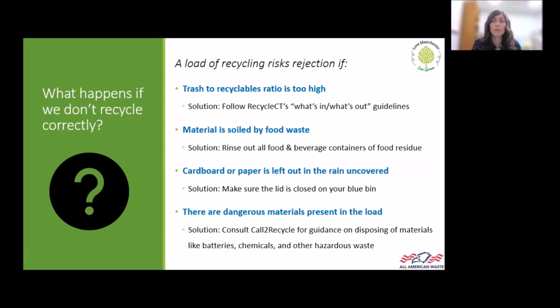Well, a load of recycling can actually get rejected if it has too much of what we call contamination in it. We're going to talk about 4 different forms of contamination here. So the first is if there's more trash than there is recycling. There's a certain ratio where if you go over that threshold, it's going to get rejected. And the best thing that we can do is just be as knowledgeable as possible about what can go in and what shouldn't. And a great resource for that is Recycle CT.